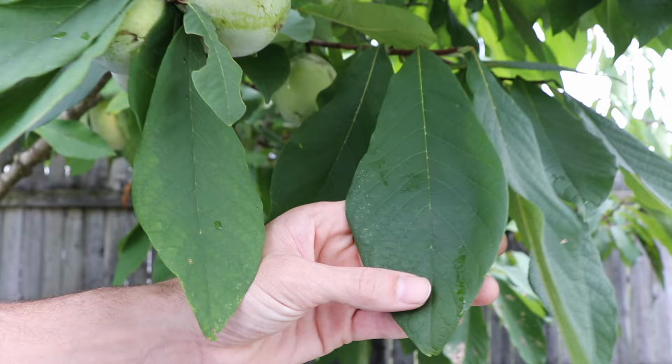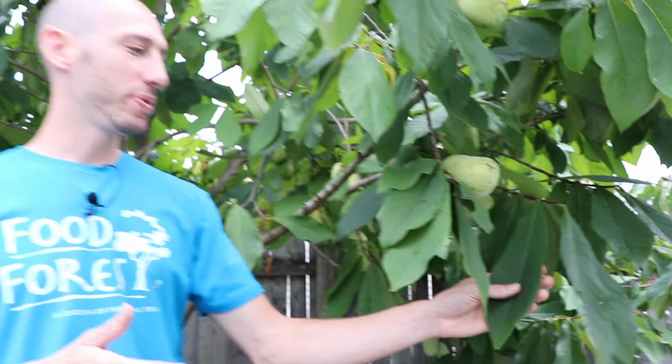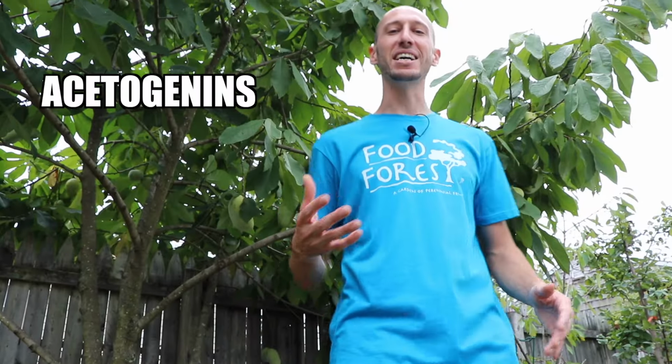What's great about the pawpaw in the eastern US is the stems and the leaves, the deer actually avoid them, and that probably is because when they're crushed up, they have an unpleasant smell. Also, the tree has little to no pest issues, which makes it an excellent and reliable tree when you're trying to grow as naturally as you can.